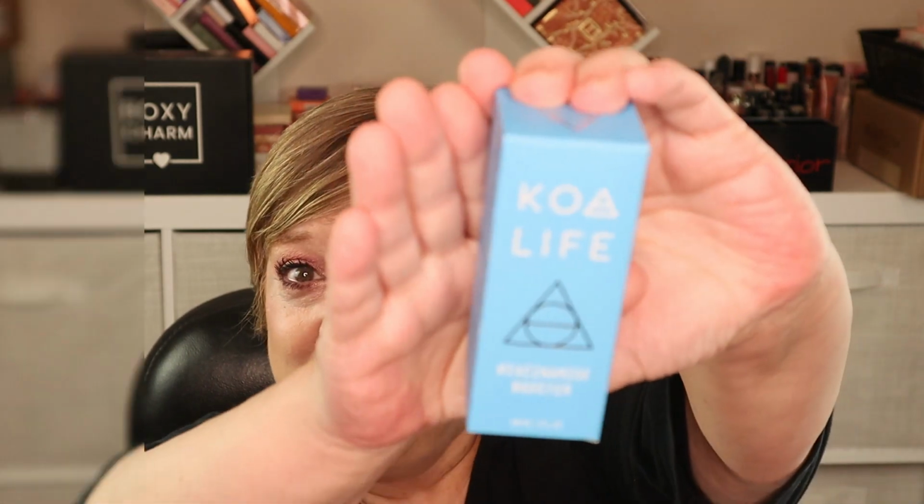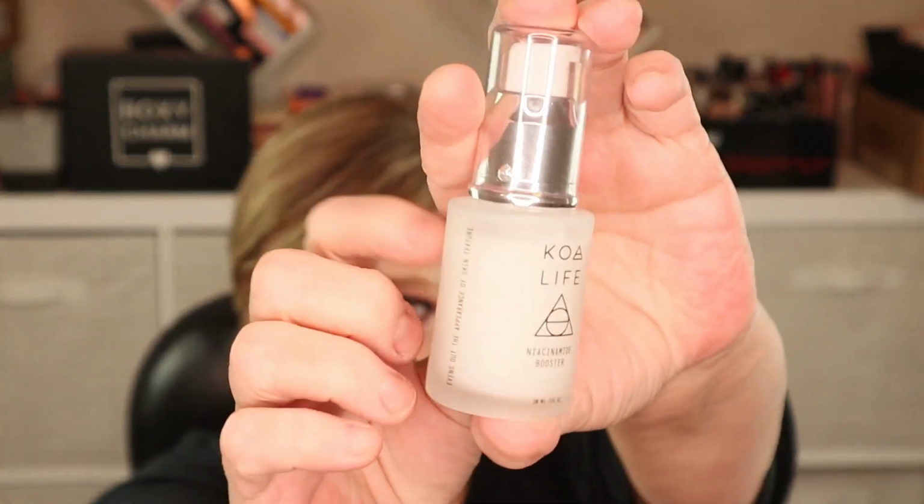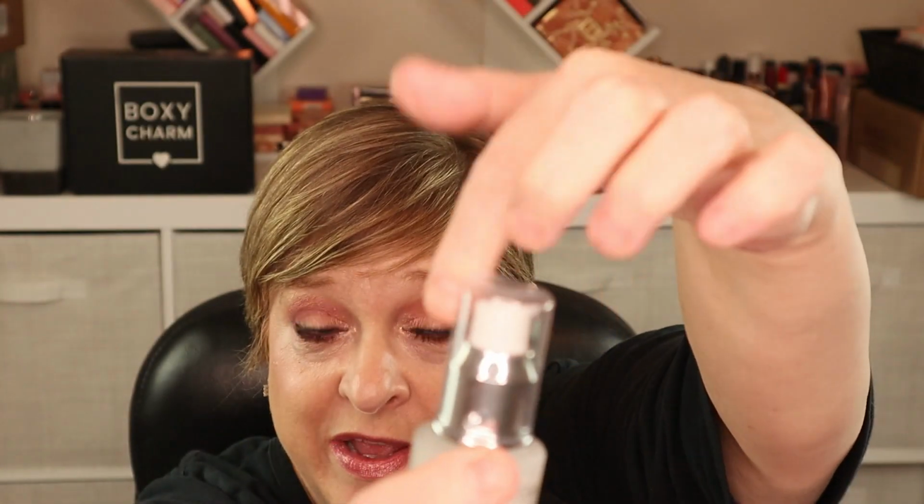What is this first item? Oh, this looks familiar. Not that I've seen anyone unbox it, but Nola, I remember this in your picture of your box. What is this? Okay, it's from KOA Life, and it's a niacinamide booster. Ooh, I love niacinamide. Is booster a fancy way of saying serum? Ooh, the packaging's fancy. This is frosted glass, and it also is protected in like cellophane. And what do we get here? 30 ml. All right, let's see how much that costs and what the card has to say. It says boost your current skincare regime with this booster serum. Okay, it is a serum.